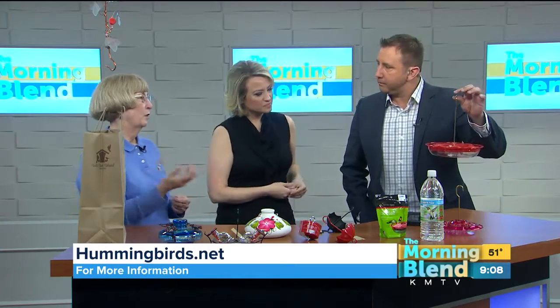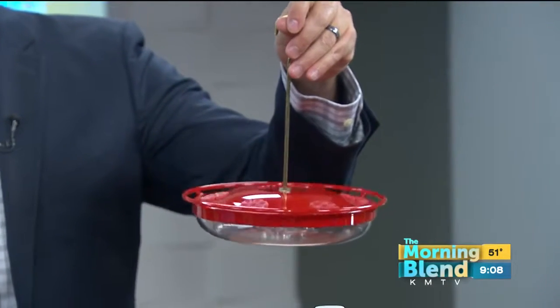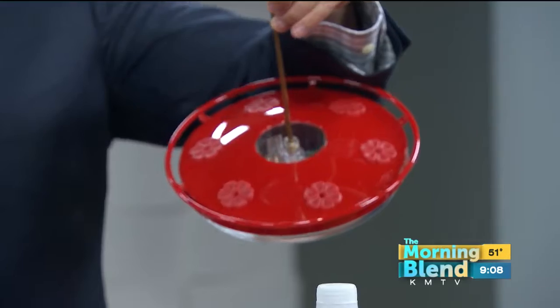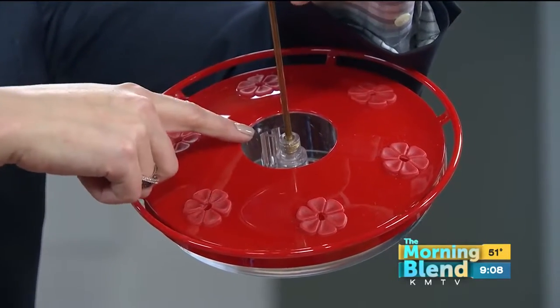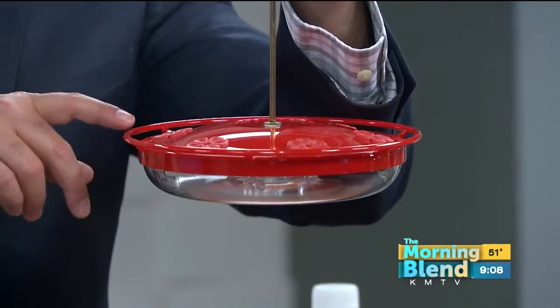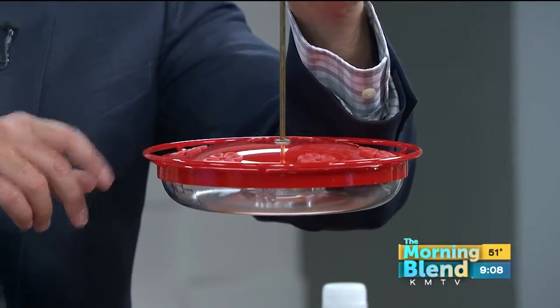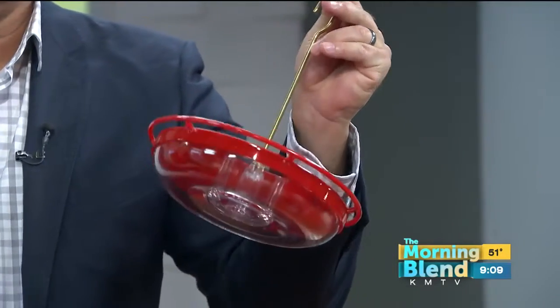Here's a feeder. What do we have? That's a great feeder. It's got the well for the nectar on the bottom. It's got a little well in the center to put water in so ants can't get over to the nectar. So water there, and then the nectar goes down in here. They clamp their pretty little toes on this thing, right? That's right. And then just through those little flowers, they sip up the nectar.